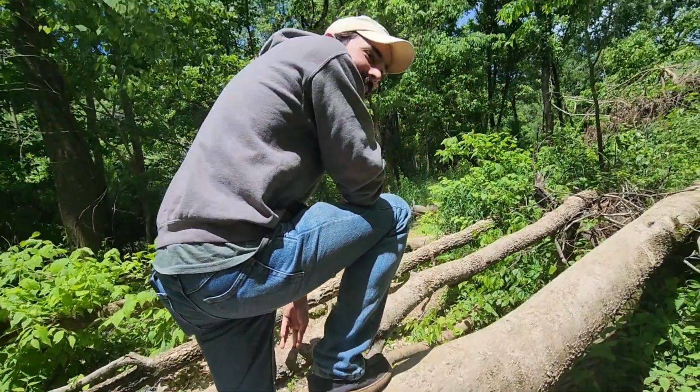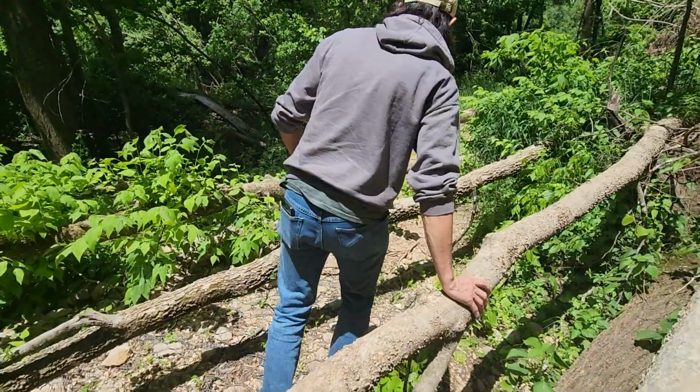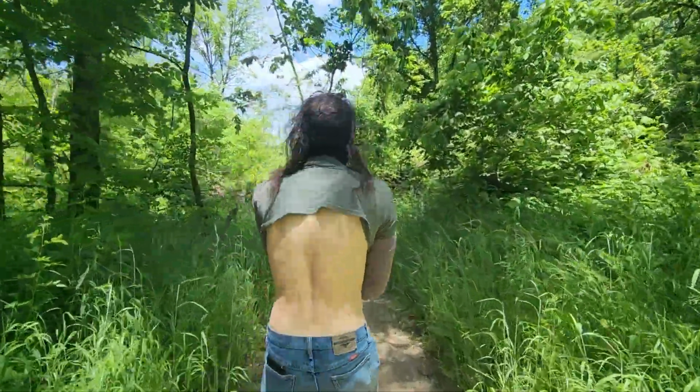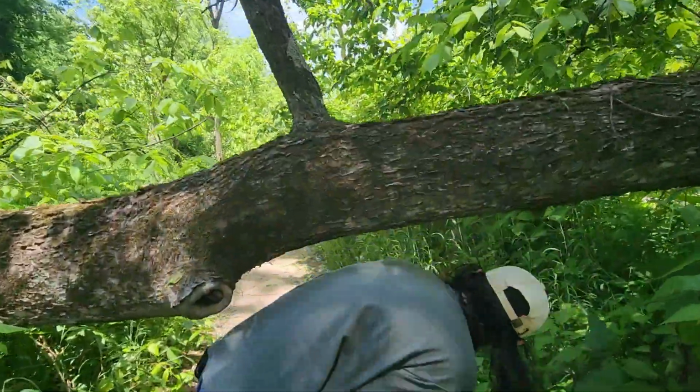It's these awesome hiking shoes. Yeah, let's get a shot of those little Walmart slippers. Watch your lips.